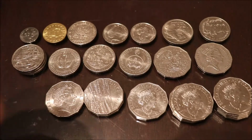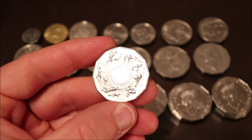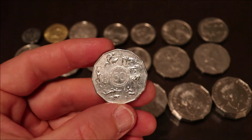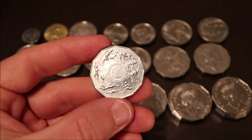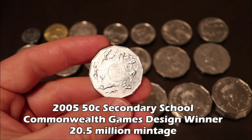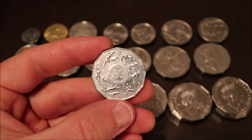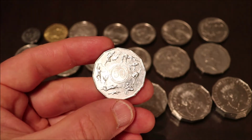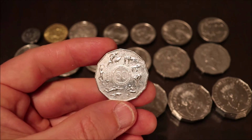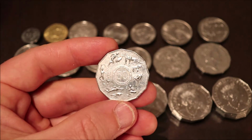Now I'm glad to be able to highlight this one because I haven't really talked about this coin before. I've just kept it because it is in good condition. It's probably the best that I've found of this type of coin. It is the 2005. It's actually another one of these secondary school design winners. It was for the Melbourne Commonwealth Games. So 20.5 million of these. And it's an interesting design for a high school student.